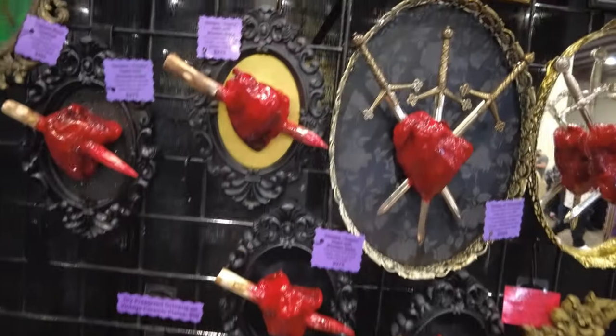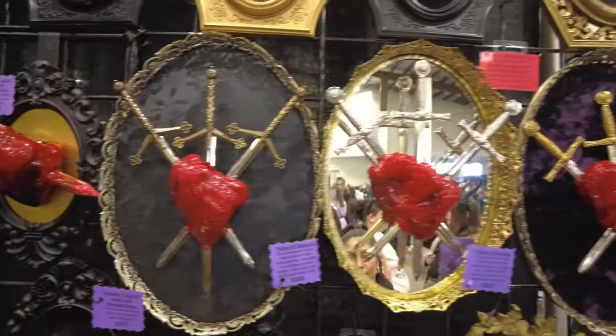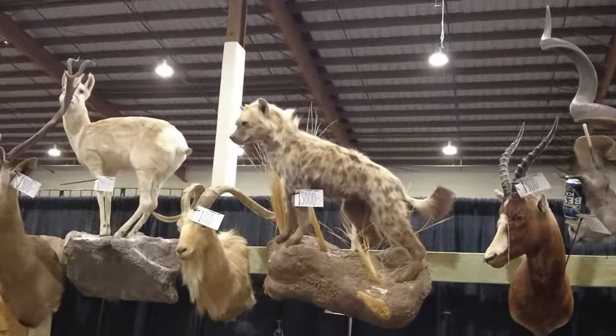I'm honestly excited for this one. This is one of my favorite expos to go to. This is the one, if you're a fan of the dark, the macabre, the gothic, and just a little odd and creepy, you're going to have a great time here.